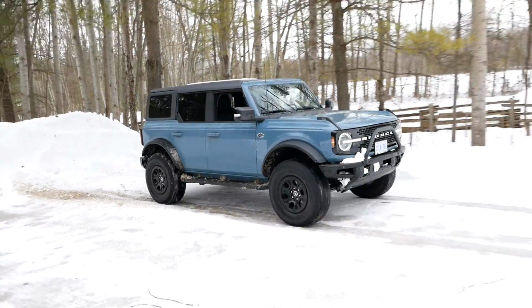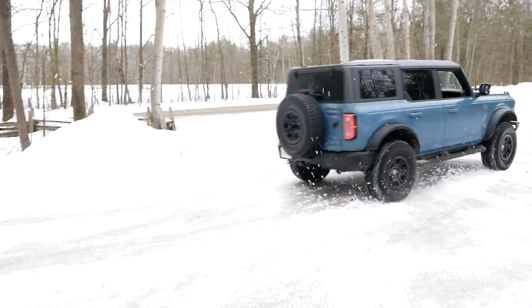Now, put it into 4 Auto with the traction control off, and here's the takeoff. And as you can see, you get a little slip out of the rear. Quickly, the front end hooks up, and although you still had the wheels spinning, the vehicle was tracking dead straight. Well, that was it. I didn't have to counter steer. It was just pulling it. That's the difference.